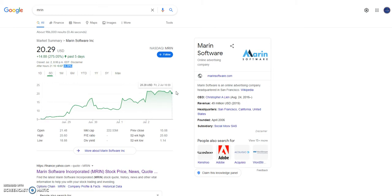It came all the way to $20. It is almost 275% up in the last 5 days. And I have been talking about MRIN in my community, even though I did not play. But again, this thing is amazing. Amazing. I'm so amazed with this particular one.